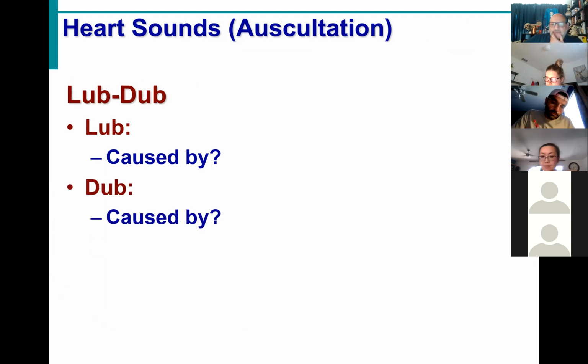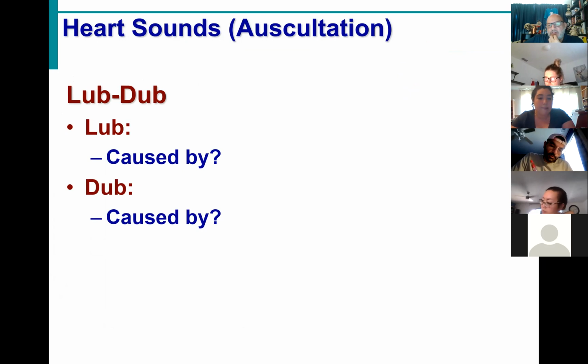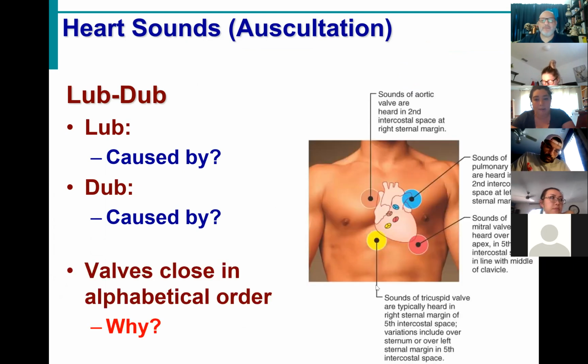And what causes the dub sound? Closing of the semilunar valves. Excellent. Do the AV valves and the semilunar valves close at exactly the same time? No, they are slightly offset. And the good news is it's easy to remember the order because they close in alphabetical order, right?